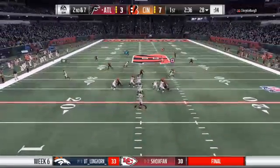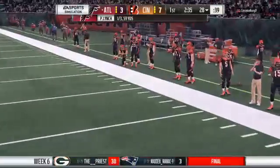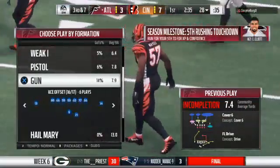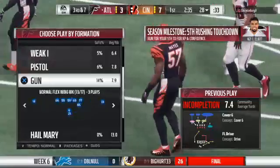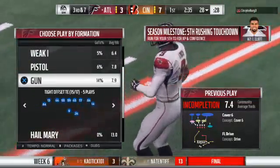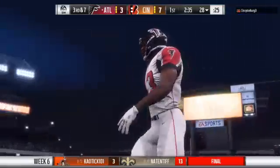On second down, Lynch. And this one's incomplete. He was trying to get it to Taywan Taylor. And it's 3rd down. Let's face it, perfection is something we all chase, whether it's playing this game or whatever we do. Hard to attain, but that's what they were searching for as that pass goes incomplete.